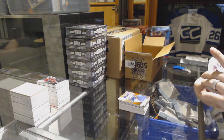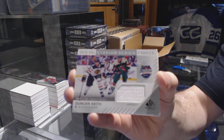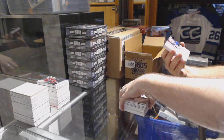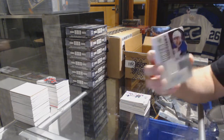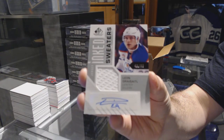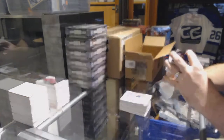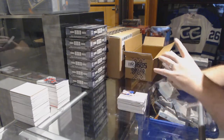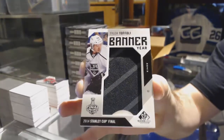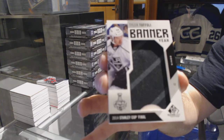We've got for the Chicago Blackhawks, Stadium Series Fabrics, Duncan Keith. We've got for the Oilers, number 99, Ink Sweaters, Leon Draisaitl. We have for the LA Kings banner year, Tyler Toffoli.